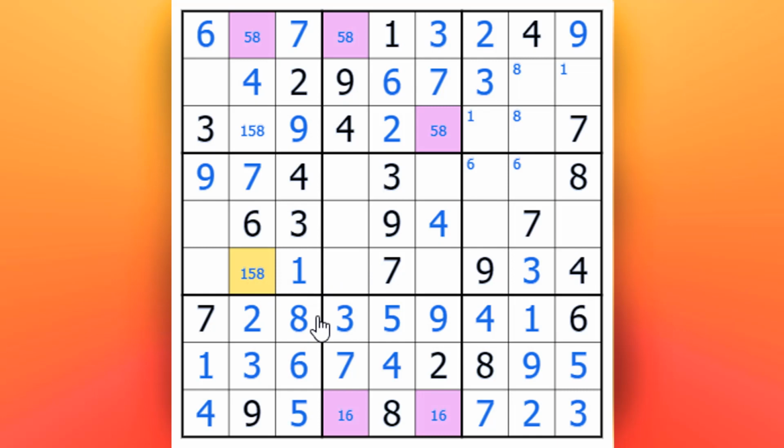And that means that changes now to a 5-8. And now we have it this way. We've got our double that way, which means that we can't have a 5-8 here, which means that must be the 1. Okay, what can we do with the 1s now? This can't be a 1. This is turning out to be kind of straightforward, isn't it? For a diabolical, it's not very diabolical at all.